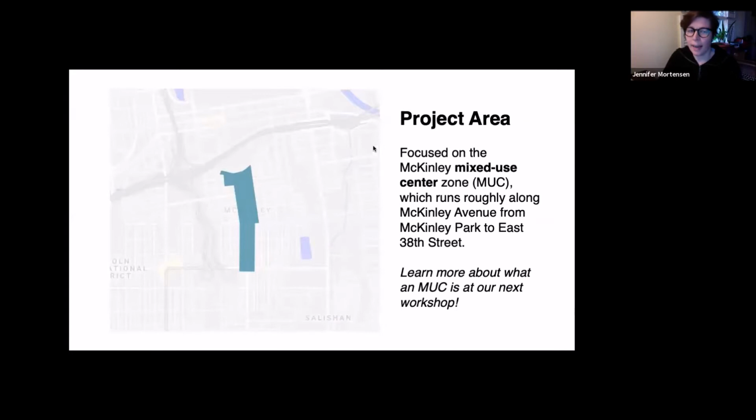mixed-use center in McKinley, but our goal is to do a historic building inventory. What that means is we're looking at the buildings in the area, we're doing some research, we're documenting with photos and dates things were built. It's a lower level of research than a full landmark nomination would be, but it basically gives us a sense of what is in the neighborhood. And like I said, focused on that business district.